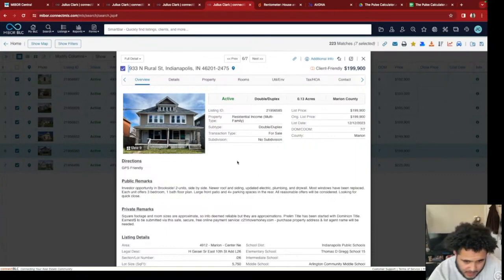The rent is 1,100 here. So you would need to get it quite a bit cheaper to make it work. But if this thing sits on the market for a while, or if you're somebody that would be interested in living in one side and flipping the other, then I do think that this would make sense.